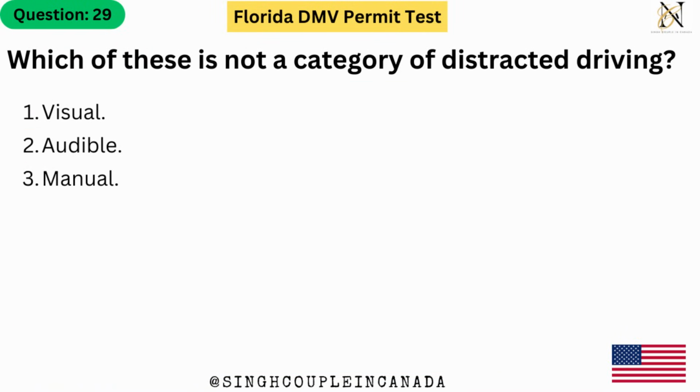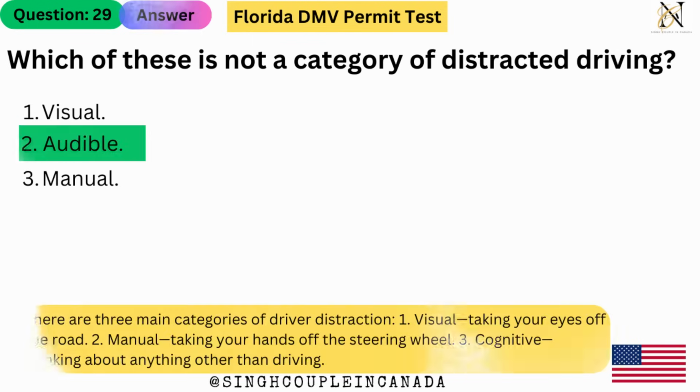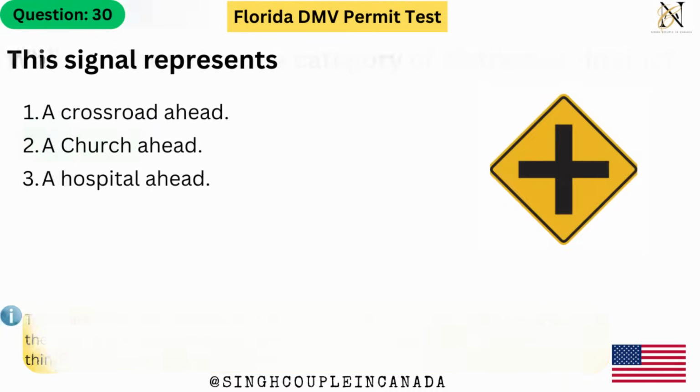Which of these is not a category of distracted driving? 1. Visual. 2. Audible. 3. Manual. The answer is 2. Audible. There are 3 main categories of driver distraction. 1. Visual, taking your eyes off the road. 2. Manual, taking your hands off the steering wheel. 3. Cognitive, thinking about anything other than driving.